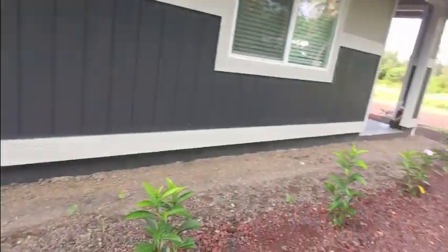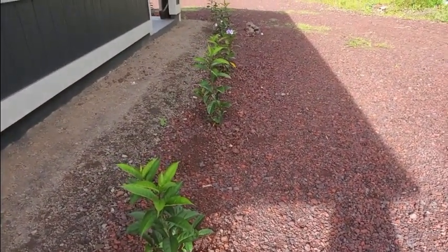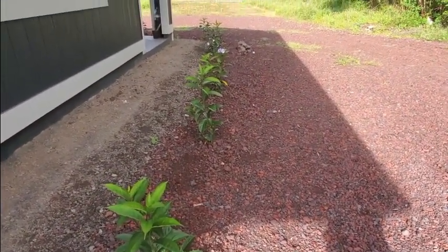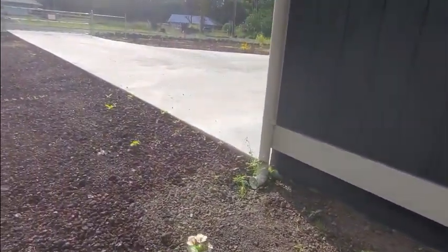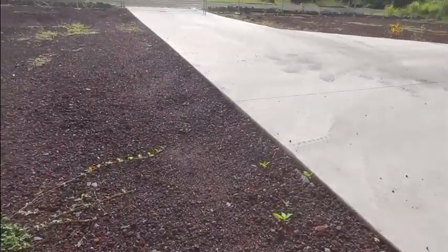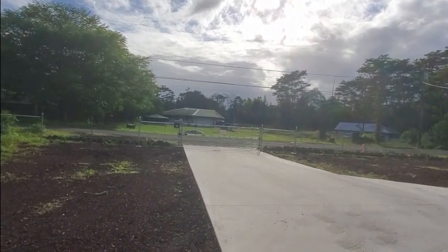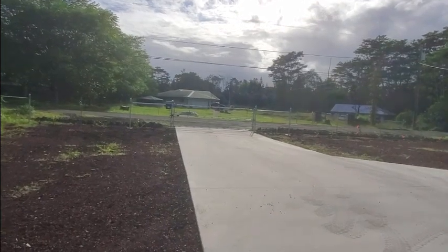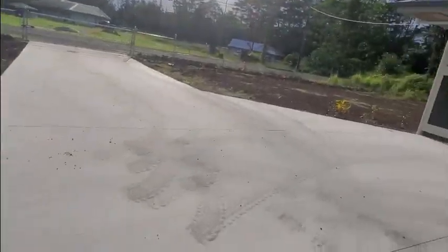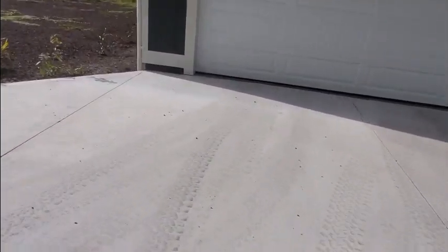Here's another little view of my yesterday, today, and tomorrow plants. I love them. And then this is my solar gate. Let's see if I can zoom in. Now, let me show you over here.